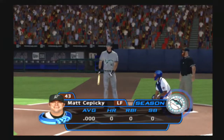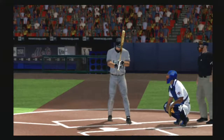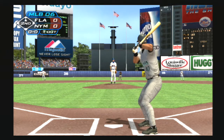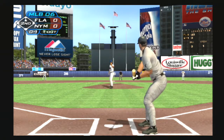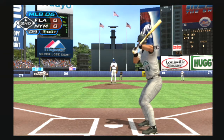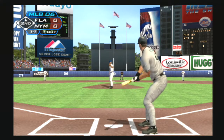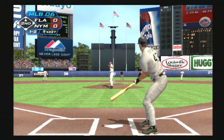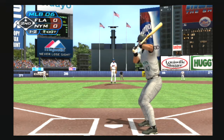Matt Sapicki will be the batter. Left fielder, Matt Sapicki. Lays off a pitch in there for the first strike. Matt, let's see if that sets the tempo for the rest of the at-bat. Sets the target low here, and it misses 1-1. Up in the zone for him, and he takes a called strike 2. No score here as we play inning number 2.